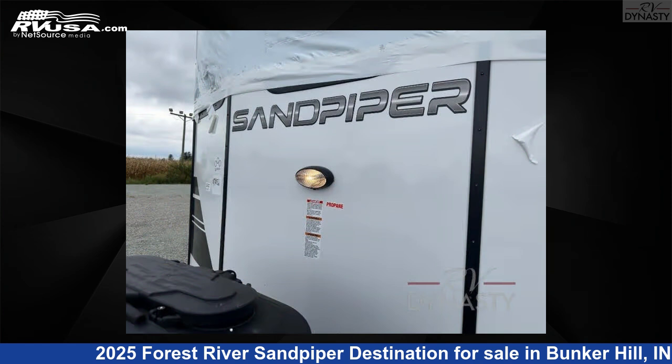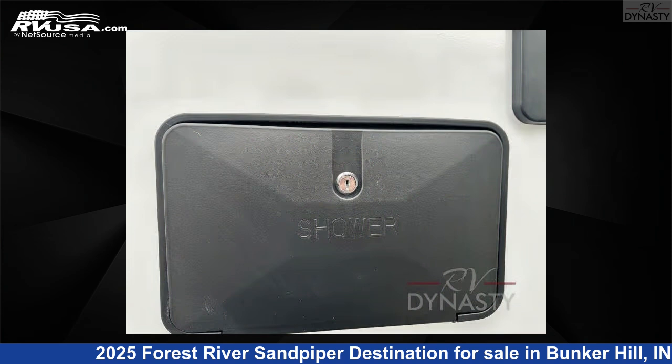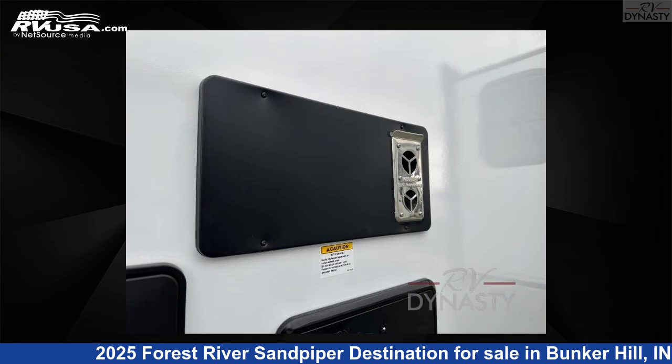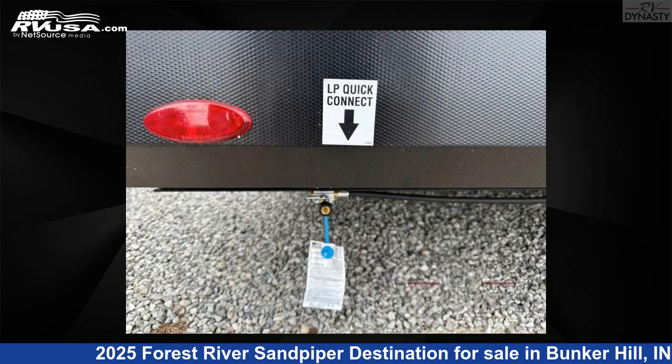This new Forest River is 40 feet 0 inches in length and features sleeps 6, slide-out, and 50 gallons fresh water capacity. The floor plan layout of this destination trailer features front living area, kitchen island, loft, rear bedroom, 2 entry/exit doors.